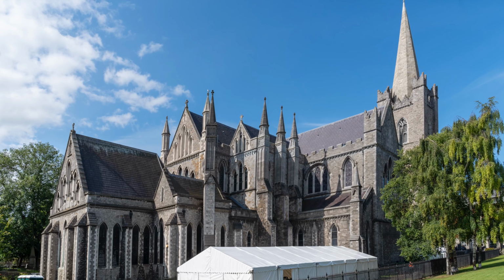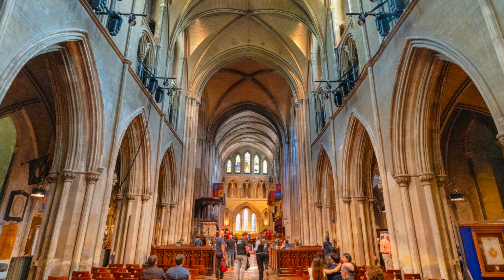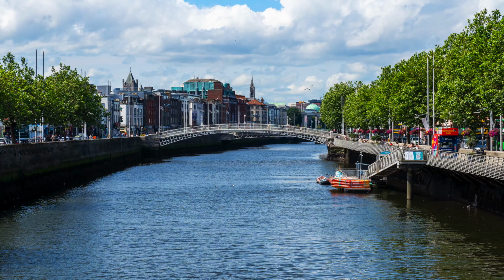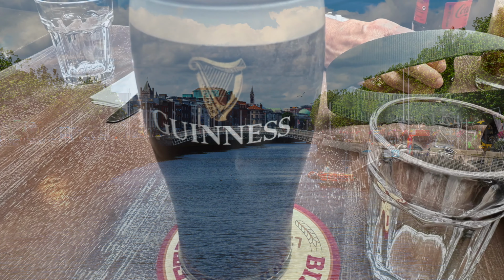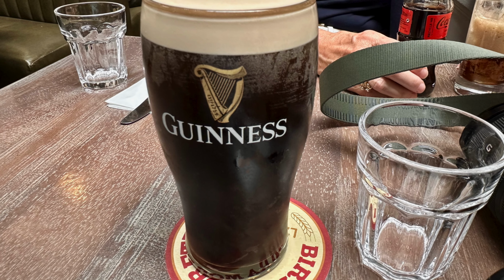Well, we really enjoyed our stop in Dublin as well as our stops in London and Dover and Kent. I think you can see that you cover an awful lot of ground on these Viking cruises, and you can see an awful lot of things. But don't worry, there's more to come. This is only the start of the journey.